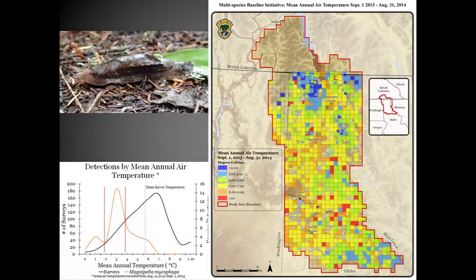Yes? So this last slug, the Magnum mantle slug? Yeah, you got it. It occurs at one of the highest elevations and lowest temperatures, and your question is what happens when mean temperature rises. Is there any room for it to move up in elevation? Well, that's a good question. In our study area, the elevations are actually pretty low here in the Panhandle. In the Panhandle of Idaho, the highest elevation is just over 7,700 feet. It's 7,709.